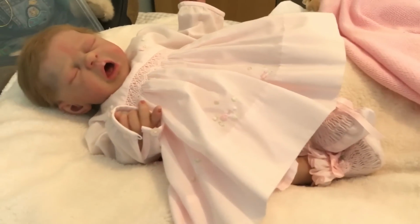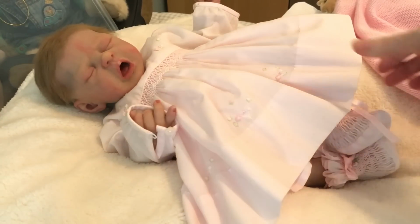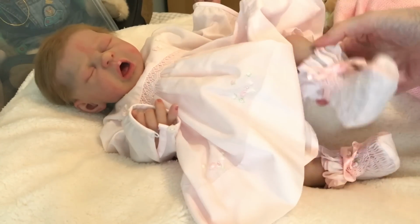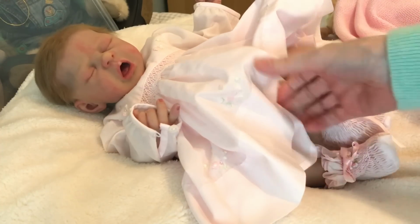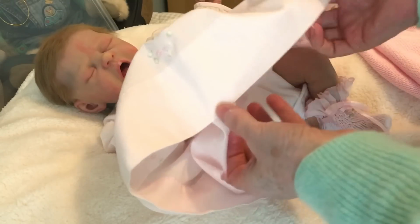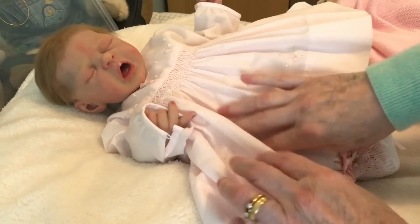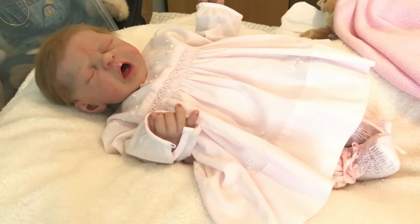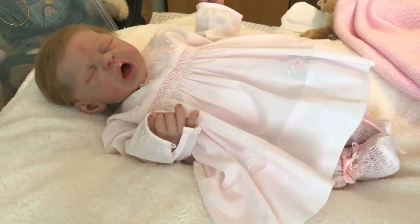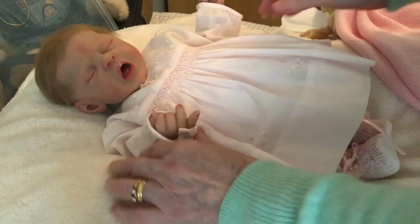How beautiful is that? Actually, I think it stood out better against the deeper pink, didn't it? But look at these little tiny pretty booties. Aren't they just beautiful? And a beautiful little dress. It's the kind of dress that you could have a baby christened in, really, isn't it? It's absolutely gorgeous. And I just love everything about the Sarah Louise brand. It's just so beautifully made.